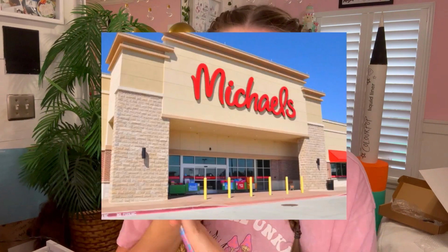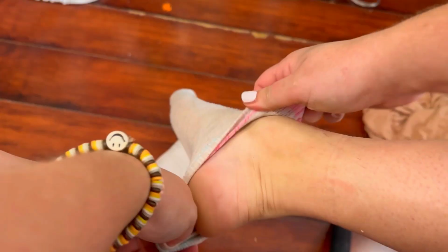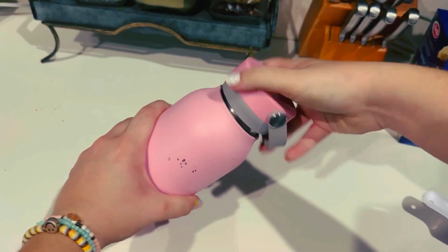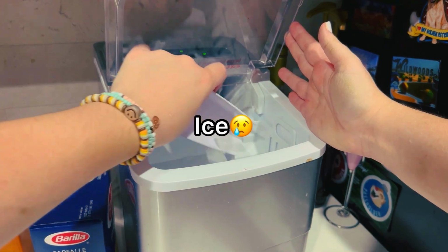I need to go to Lowe's, Michael's, and the dollar store. Let's go get all the supplies for everything really quickly. Anyways, that's the finished look. Nothing too crazy. So let's go to the store and go get all the supplies. Dang it, we have no ice.